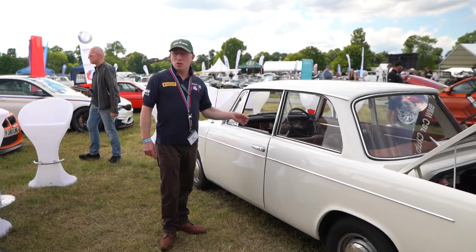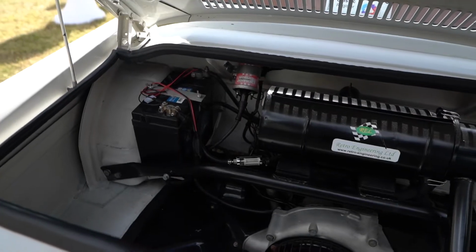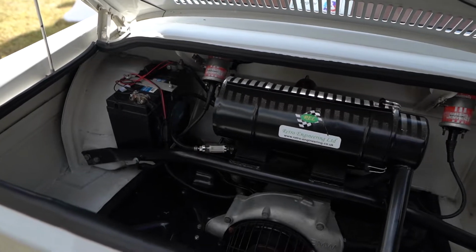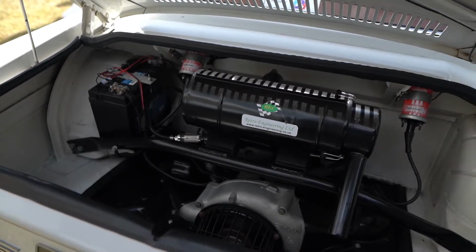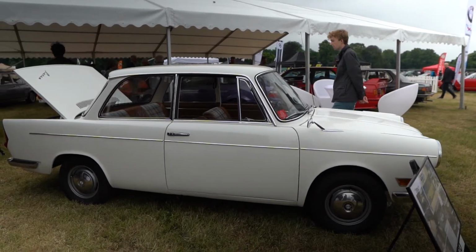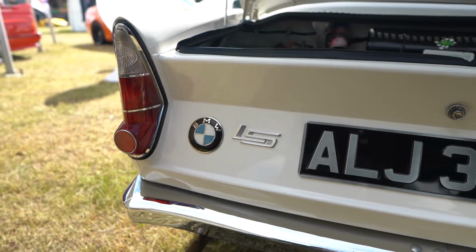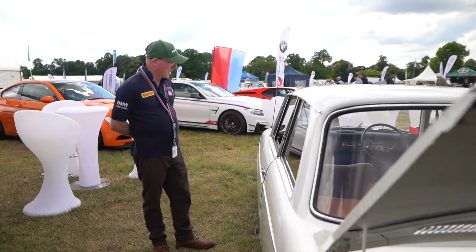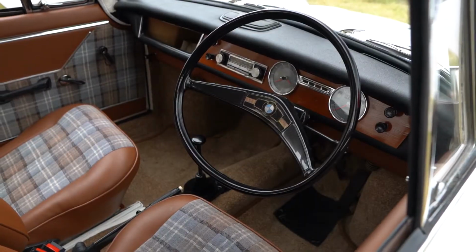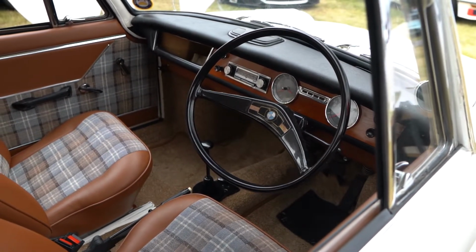700 Saloon LS, isn't it? Yeah, this model, air-cooled 2-stroke engine in the back. Hilarious, lightweight little car. You'll notice if you look inside, the ignition key is on the transmission tunnel, and when you remove the key, it locks it into gear, which is a novel little feature. Air-cooled engine, as I said, period tartan interior, great little fun coupe.